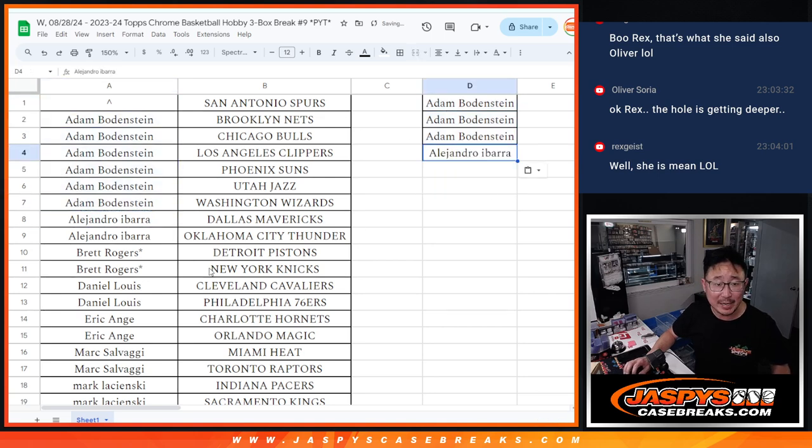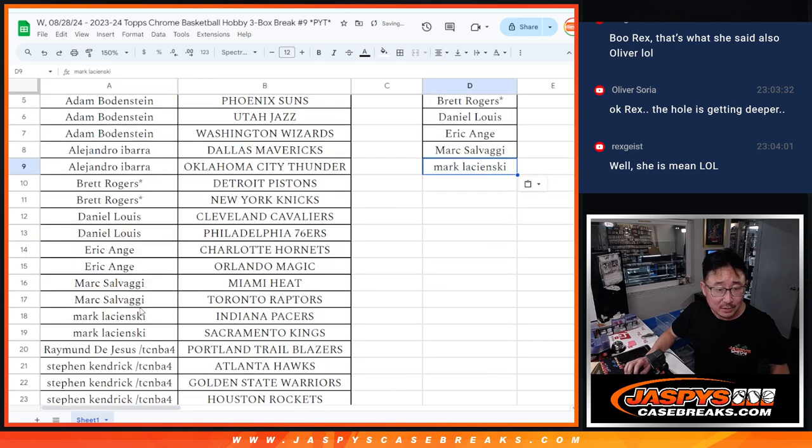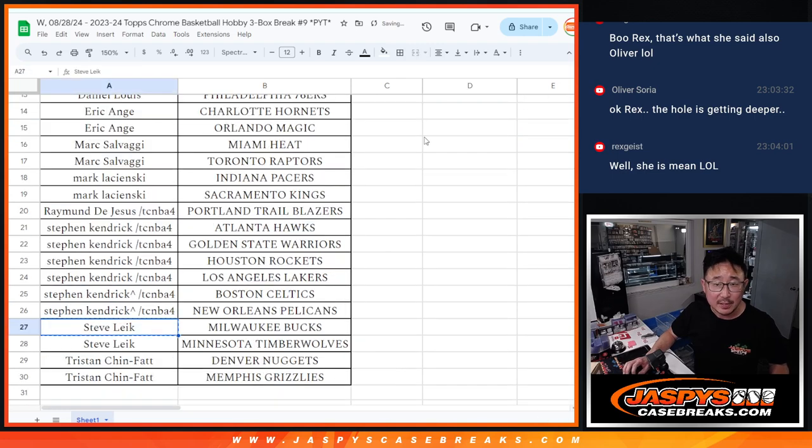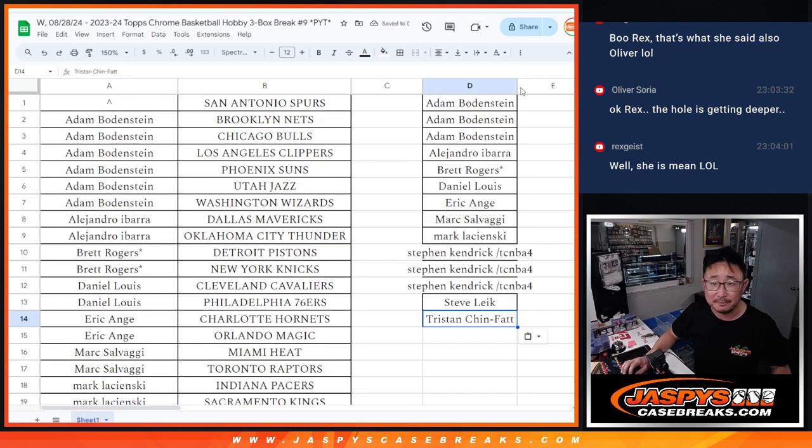Alejandro got 2, that's an entry. Brett got 2, that's an entry. Daniel got 2, that's an entry. EA got 2, that's an entry. Mark with a C got 2, that's an entry. Mark with a K got 2, yes, that's an entry. Stephen K won 6 in the filler, that's 3 entries. Steve got 2 teams, that's an entry, and Tristan got 2 teams, that is an entry.